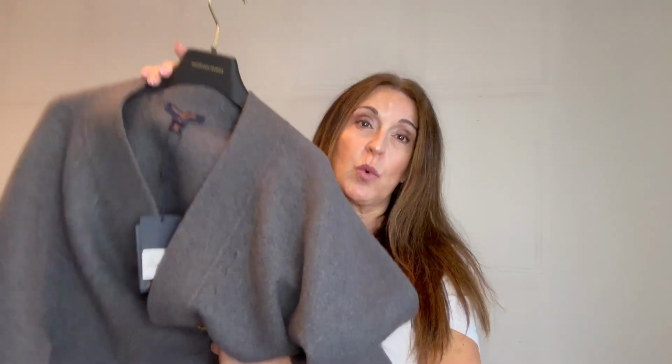So the reason why I went back a second time is because I had my sales associate bring in the medium in the 4-button. So they had the extra small, small, and medium in the 3-button, but they only had the small in the 4-button. So I wanted to try the medium just to see how big it was, because honestly guys, by the time I got done trying on the 3 sizes of the 3-button and the 1 size of the 4-button, I was just so confused, and I had no idea which one I wanted to get.